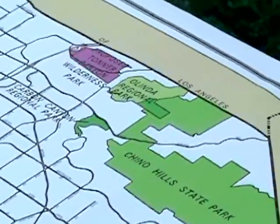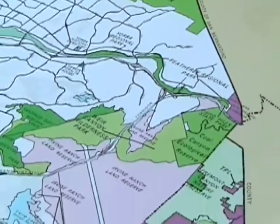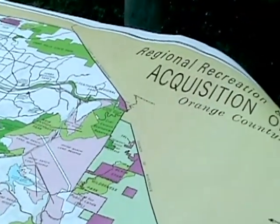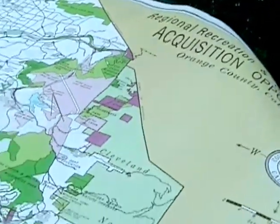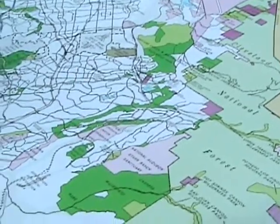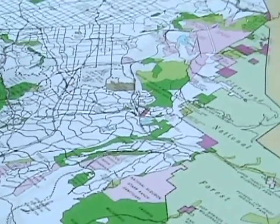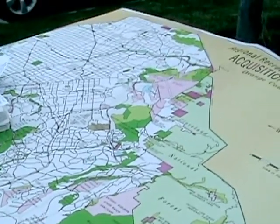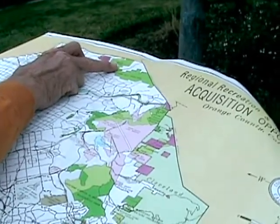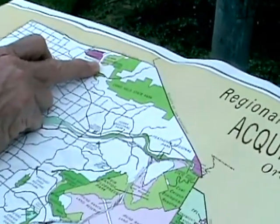And these are earmarked for future regional parks after they've been capped and remediated and will ultimately be converted to a variety of uses, including golf courses, skateboard parks, and whatever unknown, popular at the time, recreational pursuits there may be in the future. For example, we've already had an acquisition of land here in this dark green to add to the Olinda Regional Park site.